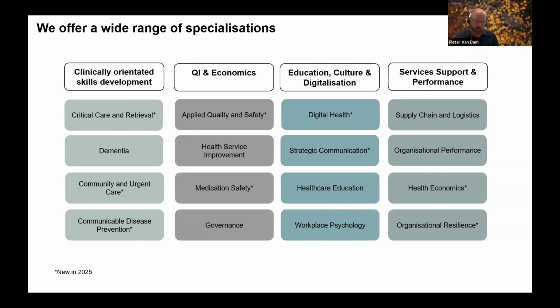Critical care and retrieval, dementia, community and urgent care, and communicable disease prevention. And I'll go into a little bit more detail in a moment about these specializations, but if you're more interested in clinically focused units and study, that's the way to go, choose one of these specializations. The next one is quality improvement and economics. So there's an applied quality and safety specialization, health service improvement specialization, medication safety, and a governance specialization.